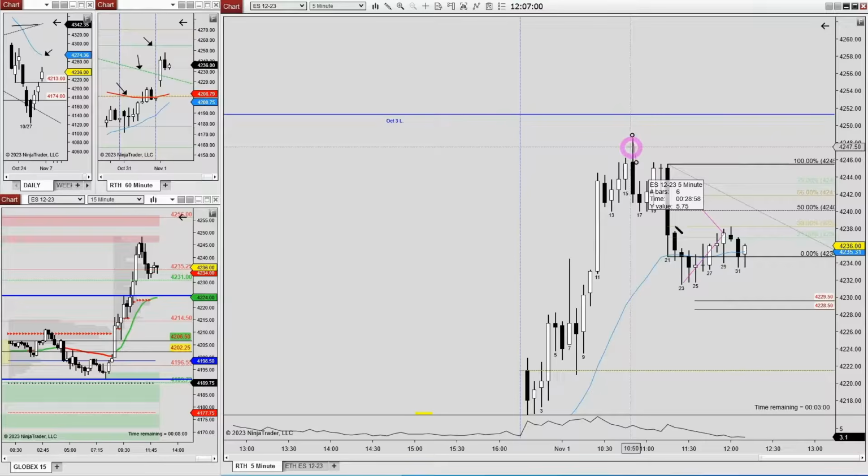So I'm looking for the market to get down to here. Bears are looking for a full 20-point swing, okay? A 20-point swing on a day like this is okay.